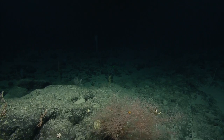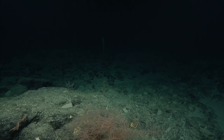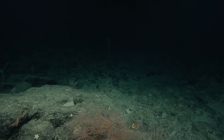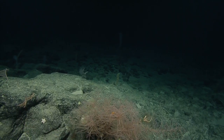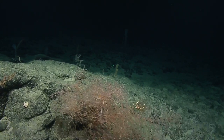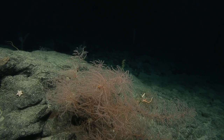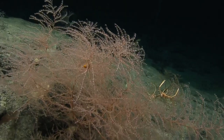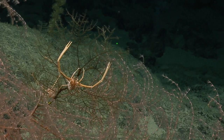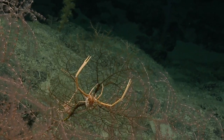We sampled this yesterday on the seamount. And let's take a look at that squat lobster. Okay, zoom in the lobster, please. The non-lobster lobster. Is there two? Yeah, there's two. They must be friends. Or not. I don't know. I shouldn't assume their relationship.